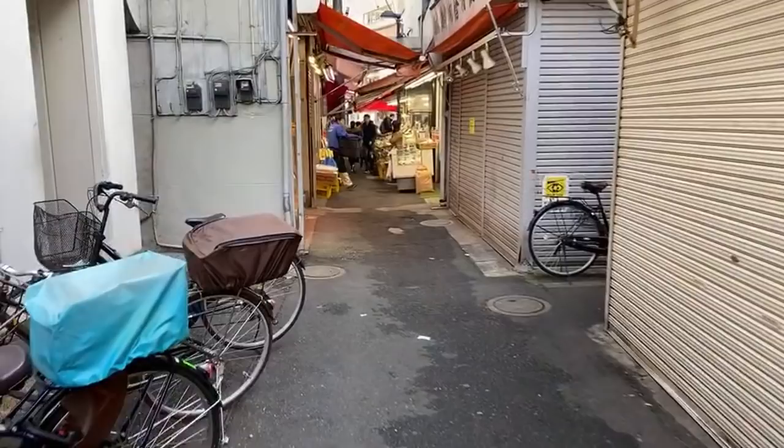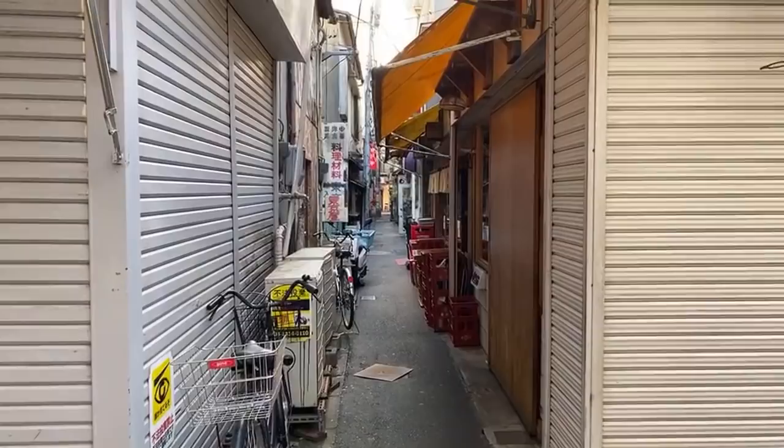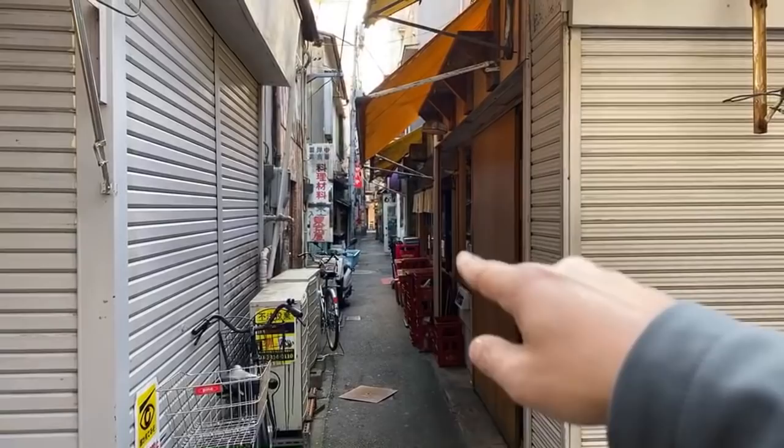Again, some more alleys back here. Just walking down the alleys at night, it's a different feeling. Everything is closed right now, but if you come during the evening hours, these are all hopping. There are even two chairs and a table there where you can get a beer and hang out with some friends in the alley, right?